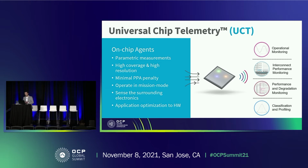The second category is performance and degradation monitoring. So we want to know if the chip is healthy. And the way that we are doing that is by monitoring millions of logic paths inside the chip by the margin agents, which are basically measuring the remaining margin relative to the clock operating cycle.